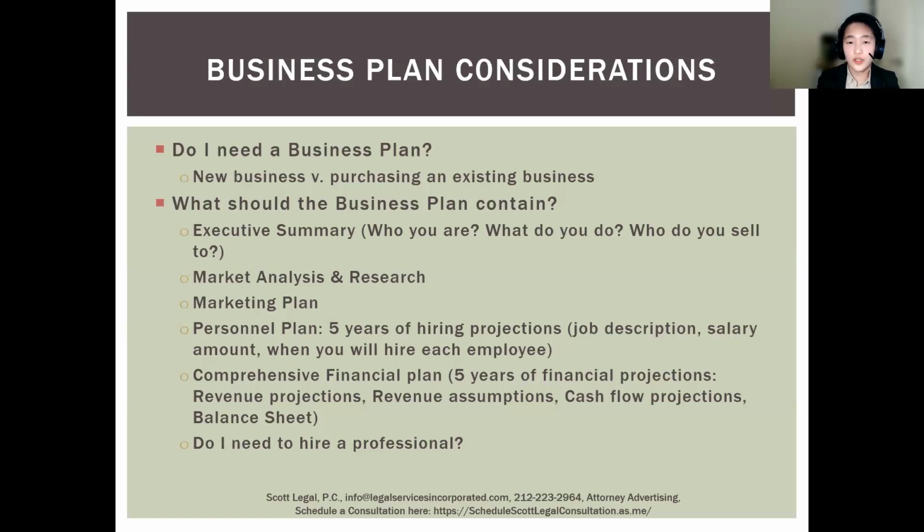Another thing that could be helpful is a chart that shows your cash flow. Will you be cash flow positive? How will you be getting the cash to operate your business? Also, it is helpful to provide a projected balance sheet for the next 5 years to show that the business is really viable. Now, the question also arises, do I need to hire a professional to write the business plan?